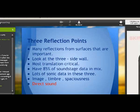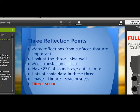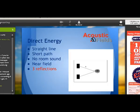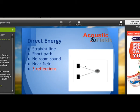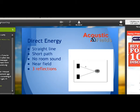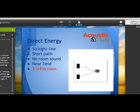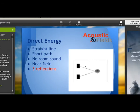Now, these are the sidewall reflections, the left wall and the right wall. So let's put ourselves between the left wall and the right wall, and realize that we have two walls, one for our right ear, one for our left ear. There's lots of sonic data in these three reflections that we're going to talk about, okay? Let's first examine what the direct sound is. We've all seen this. We've all heard this. It's the direct energy from our loudspeakers. It's that straight line, short path, very little room sound. It's near field most of the time for us. We sit near field so that we get more direct energy and not room sound.